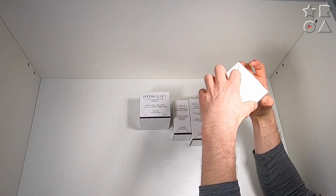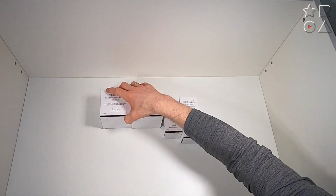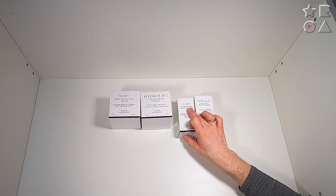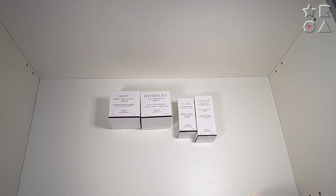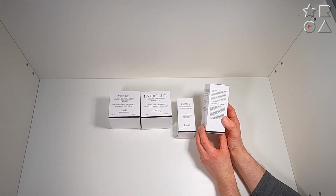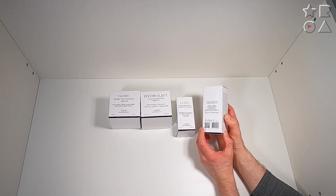Now as I go through the unboxing here, you can obviously see that it is 4 boxes. One of them is the Hydrolift Age-Defying Cream, that is sort of their baseline cream. Then we have the Ooh La La Age-Defying Booster Serum, which is to supercharge your anti-aging regime. And we have the Lumia Platinum Eye Serum, which is especially for around your eye area. And the 4th box is their scrub.